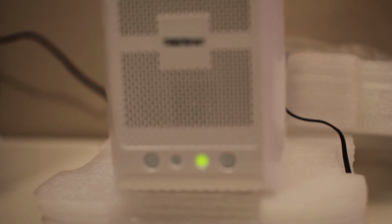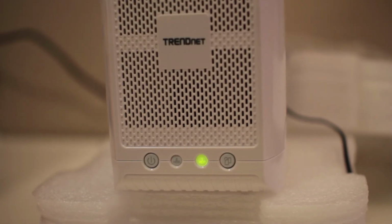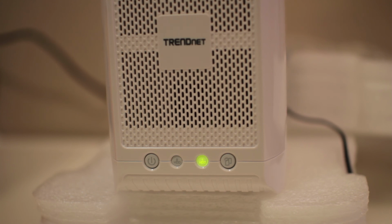I do apologise I was not able to cover features such as the USB share port and other things like that, but feel free to head over to the website and take a look. That'll be my gift to them for allowing us to have a little unboxing and overlook of their product.